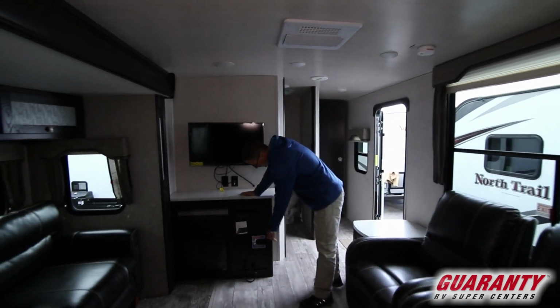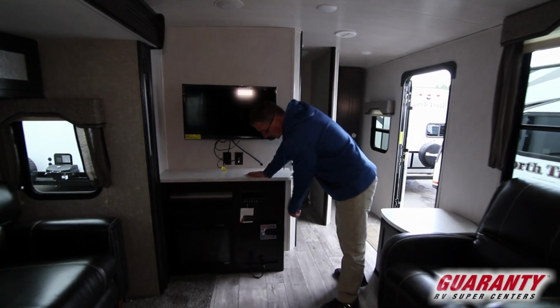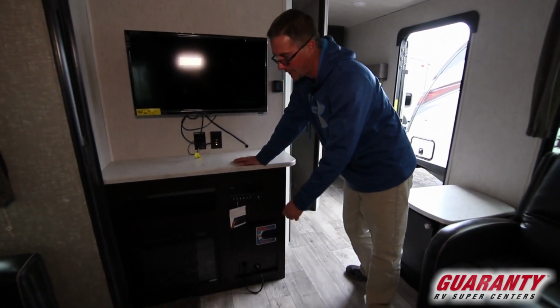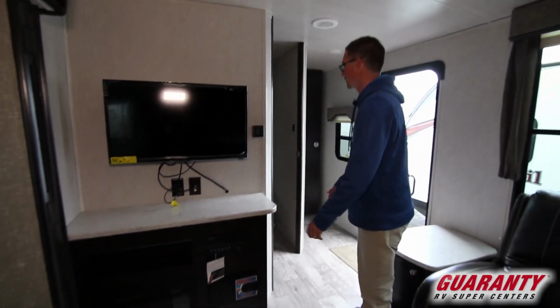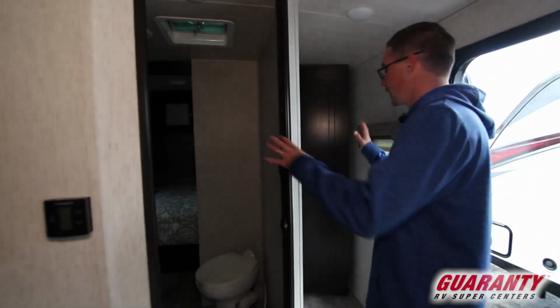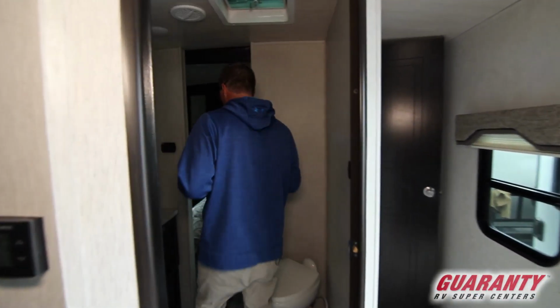This will do DVDs, CDs. Down below that, this trailer actually comes with a central vac. That's pretty cool. Also comes with an electric fireplace. So a lot of great features. As we come in to the front of the trailer, we see we've got a Jack and Jill bathroom here, so we can go through either way.